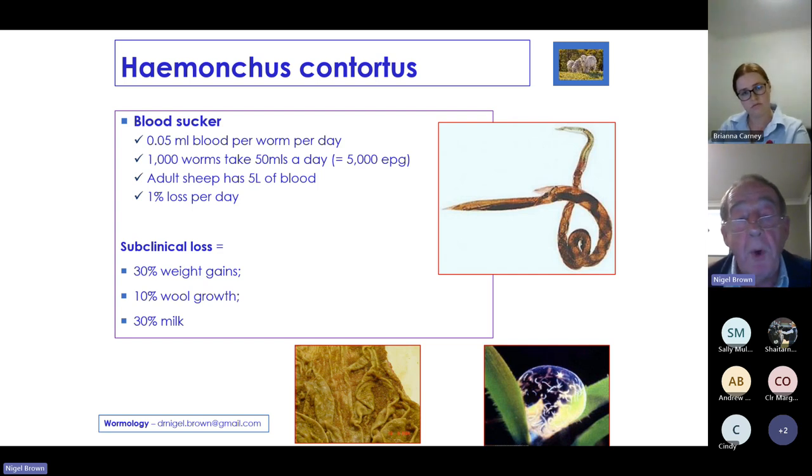So the picture in the bottom corner, well, the middle at the bottom, shows some red and white adult female barber's pole. You can see them at that length with the naked eye, and I just want you to get used to that. But look at those subclinical losses. Subclinical means you don't even know it's going on. 30% of your weight gains down the pan, 10% of your wool growth, 30% of milk production not happening, and you don't even know it's happening.